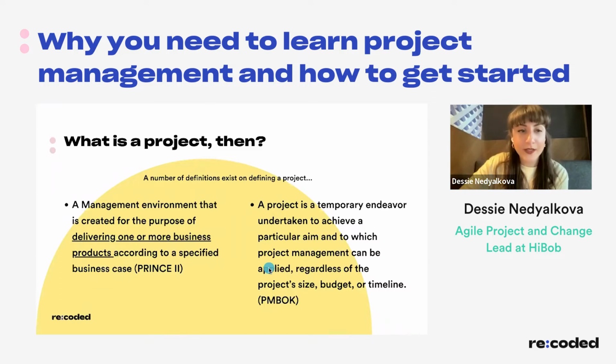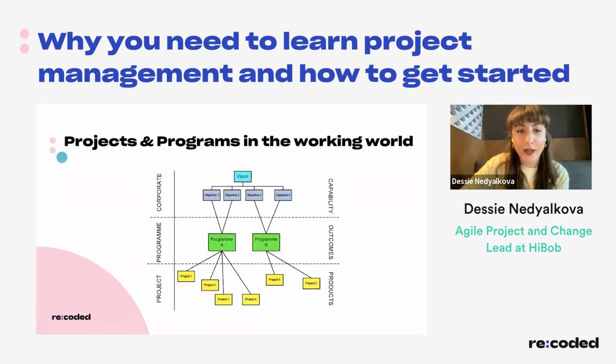If we then skip onto the next slide, I want to show you a bit of a diagram that might explain it in a bit more detail here. So this is a bit more visual and it will help you understand what a project means from a working context. If we start right at the top of the diagram, if we look at the vision, if a business has a vision of how they're likely to operate in the future, or as Bav mentioned in the beginning, Recoded's vision is to enable and empower, that in itself is a vision statement. So this is how they'd like to operate in the future or are currently trying to operate.